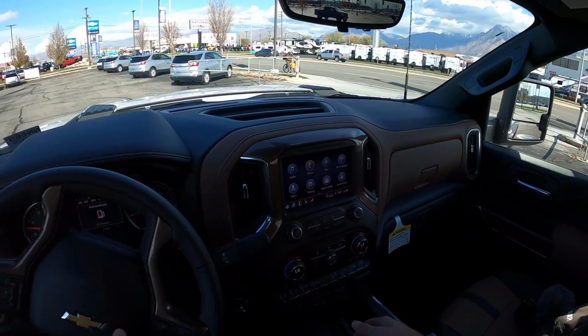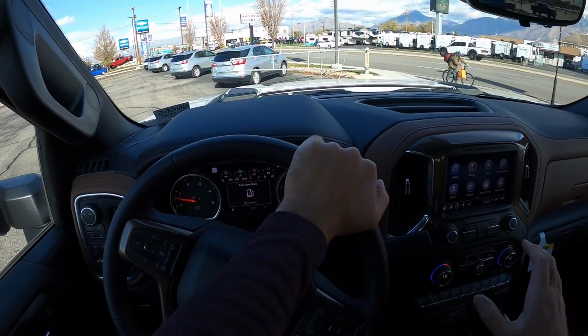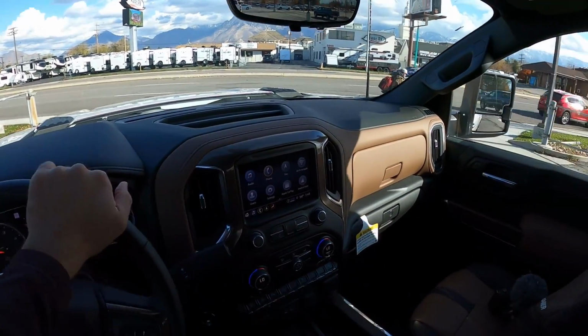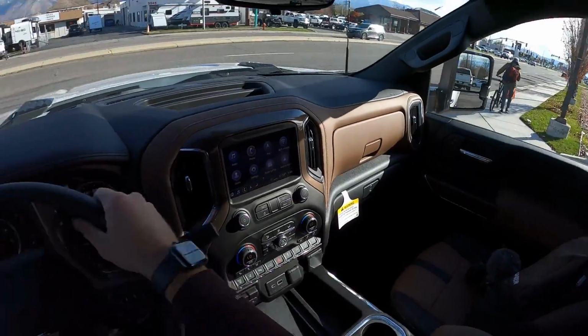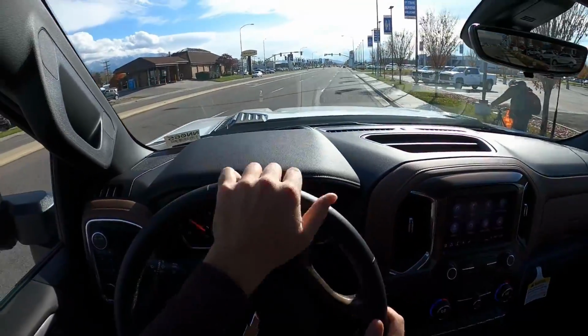So, you know, when I have a chance to drive another 3500, not necessarily the High Country, they all drive the same though, which is good, then we can kind of talk about that. Obviously one with the Z71 package, but we'll at least get some driving impressions here for this little initial bit. First off, this truck is gigantic. My goodness.